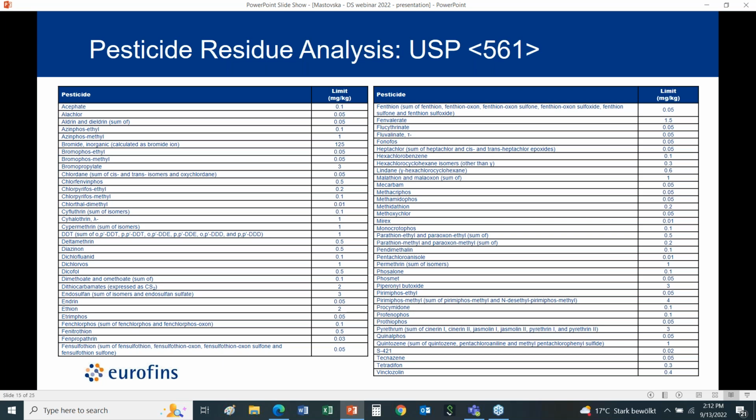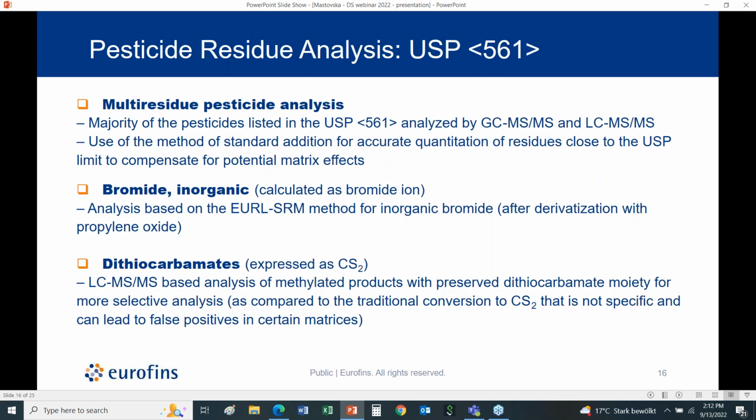And we analyze most of these compounds, the majority of the pesticide residues listed in USP 561, using a multi-class, multi-residue method based on the combination of GC-MS/MS and LC-MS/MS. I also want to highlight that we use the method of standard addition for accurate quantification of residues which are close to the USP limit. In this way, we compensate for any potential matrix effects.